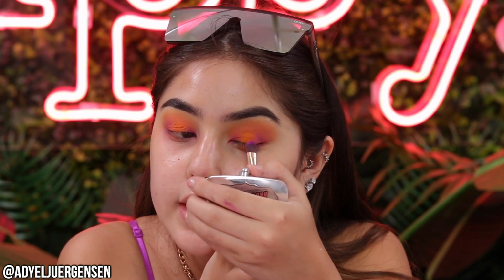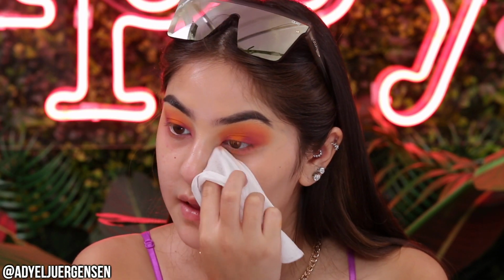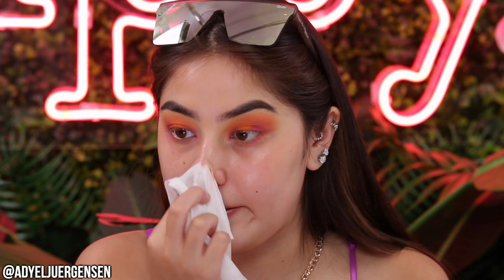So now I'm gonna go back into the magenta because I can make it really intense now. Okay, so there we have the rough outline, and I'm just gonna go ahead and clean up underneath the eyes. We're gonna go ahead and get started on the face in the meantime.